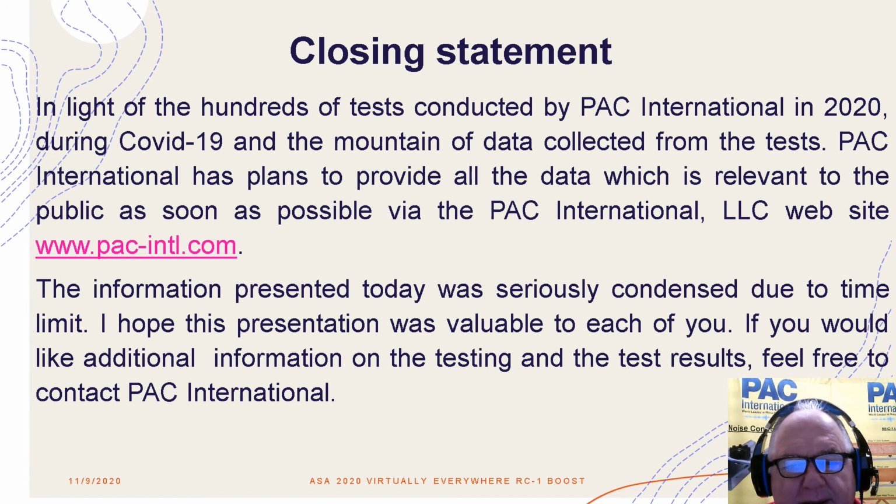Closing statement. In light of the hundreds of tests conducted by PAC International in 2020 during the COVID-19 and the mountain of data collected from the tests, PAC International has plans to provide all the data which is relevant to the public as soon as possible via the PAC International LLC website. That site is www.pac-intl.com.